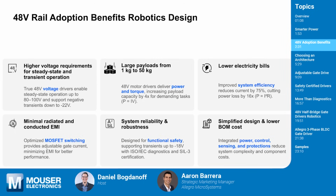Yeah, absolutely. 48 volts offers a lot of different advantages compared to traditional 12-volt systems. 48 volt requirements are really good to support more loads at the same amount of power that you may have had on a 12-volt system, because you are going to require things like higher payloads or higher motor speeds, depending on the application. So 48 volts just gives you that flexibility to open up opportunities for more torque and more speed, especially with a lot of these robotics applications requiring large payloads of up to like 50 kilograms. You want to ensure that you have the power needed to deliver that capacity for these demanding tasks.